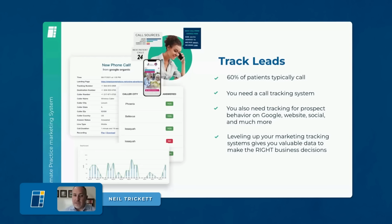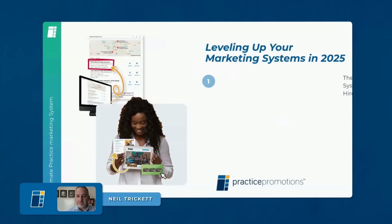If you knew that you had predictable numbers of new patients coming in, you would know when you need to hire next. You would feel comfortable about opening that next location because you've got predictability, you've got clarity here in what's working in your marketing.